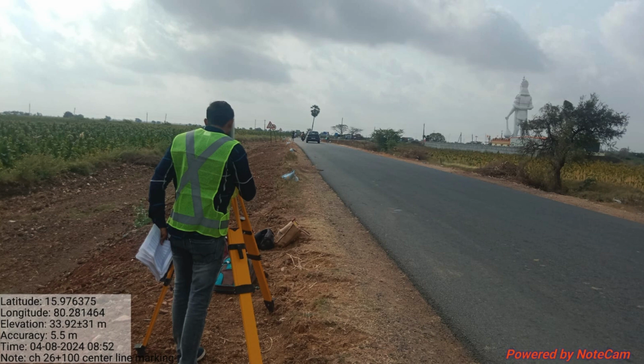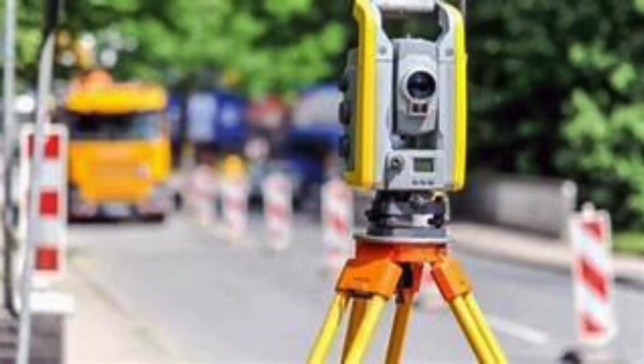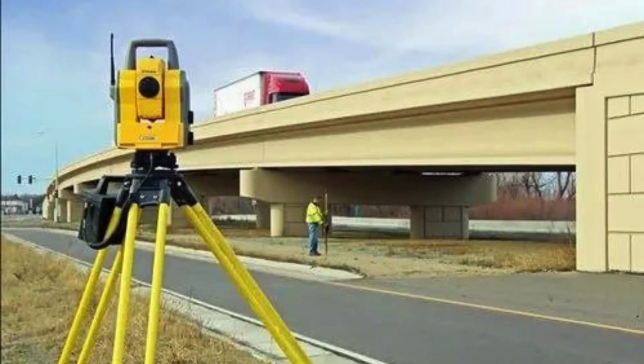By conducting detailed surveys, they can identify potential challenges and obstacles that may impact the construction process. The primary goal of highway surveyors in Rohini is to ensure that roads are designed and built with the utmost safety and efficiency in mind. They work closely with engineers, designers, and construction teams to develop plans that meet the specific requirements of each project. This includes considering factors such as traffic volume, speed limits, and environmental impacts.